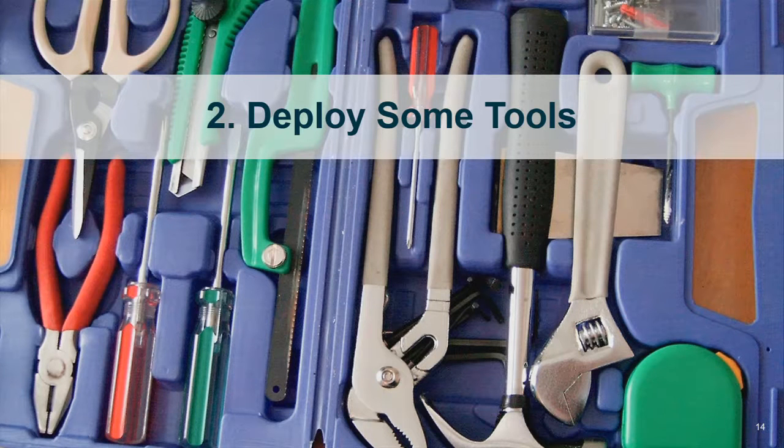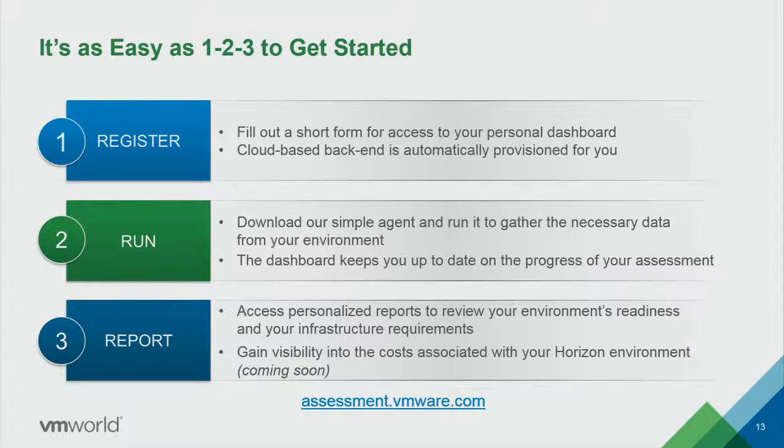And what's that URL, Jim? That URL is assessment.vmware.com. Thank you.